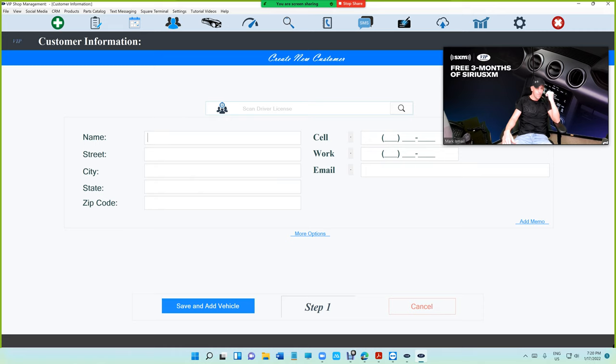Well, the problem is you're going to be stuck looking at these boxes. Whether you use them or not, they're in your face. With VIP Shop Management, there is no such thing. It's laser focused on what you need. Why is that? Because it was created inside the shop for small business owners.